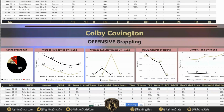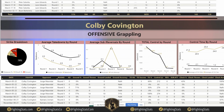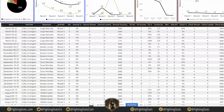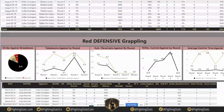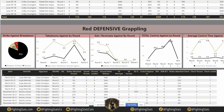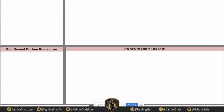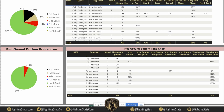You go down a little bit more, you have it offensive grappling for Colby Covington, all of those same stats that we went over for the red corner offensively. And then if you go down a little bit further, all of the same stats defensively for Colby Covington. So you can get a really clear picture on how these guys fight. Does he pick up in the later rounds? Does he tend to sort of drop off in the later rounds as well? Is he a cardio machine, things like that? So we have the striking report, grappling report.